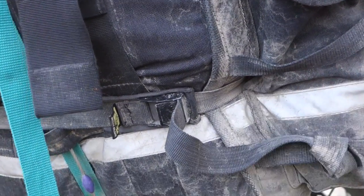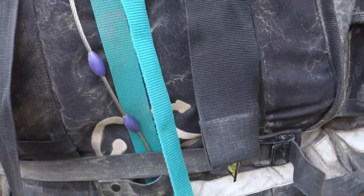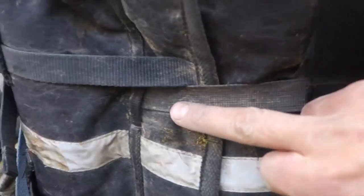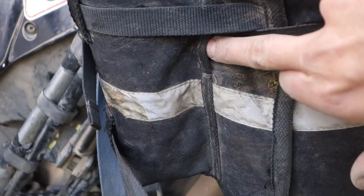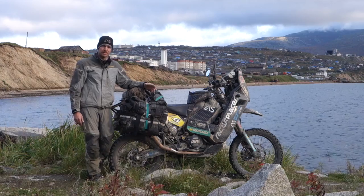Goes through the front of the pocket so it doesn't actually squash everything, you can still access everything in the pocket. Likewise at the front, the horizontal strap goes inside through some holes in the side. Let's talk about the main bag for a little bit.